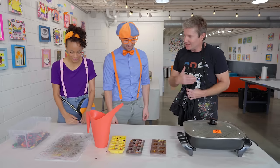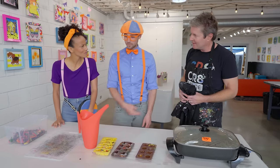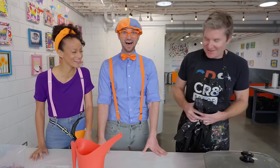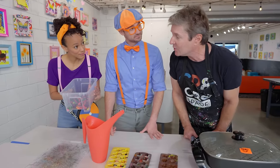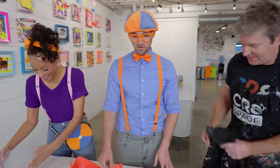Did you figure out what all this stuff is for? No, we couldn't figure it out, but we saw everything that was here. Well, it looks like we're going to cook. Surprise. We're going to cook crayons. Cooking crayons? You can't eat crayons. So these crayons are going to be reused. We're going to turn them from something old to something new. Cool. How are we going to do that?